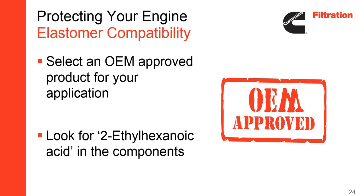To protect against seal and hose failures, be sure to select a product that is approved by your equipment and engine OEM. In response to failures in the field, most OEMs require compatibility testing to ensure that the coolant is compatible with the materials used in their engines. The chemical name for the additive that is known to be incompatible with silicone seals is 2-ethylhexanoic acid. To be certain that your equipment is protected, you can look for this additive name in the ingredients on the coolant bottle or on the coolant material safety data sheet.